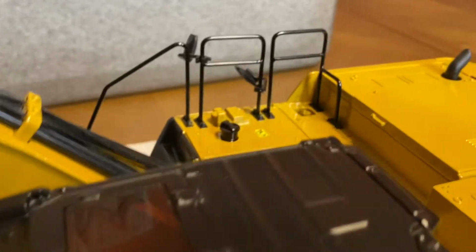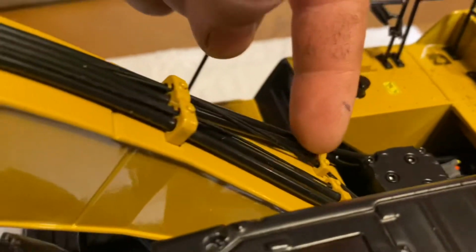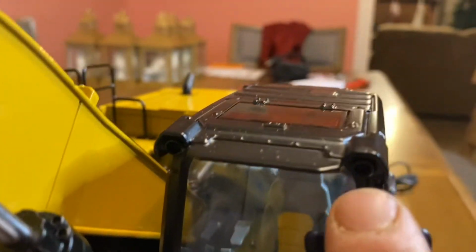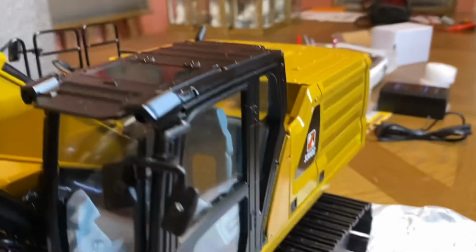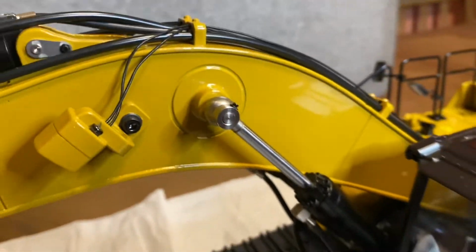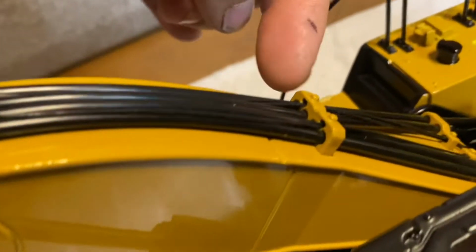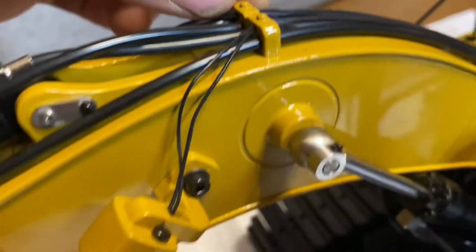And then the boom itself, you can see the hydraulic lines ran from back there right up here. Obviously the wiring as well for the lights. And there are lights actually in the cab right here. And right here, there should be lights in the cab. That's a really, really nice touch. And then I love, they have all this little detail like this, and like holding the lines up here as well.